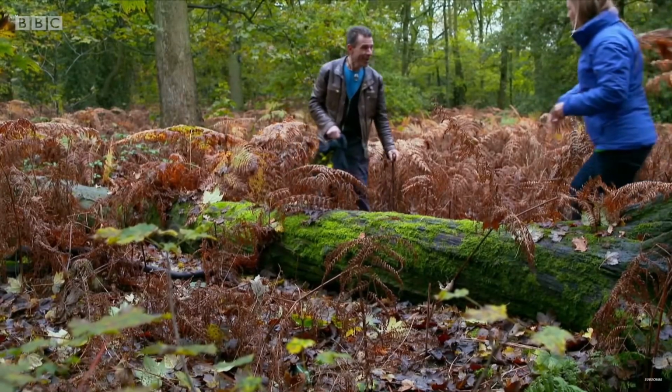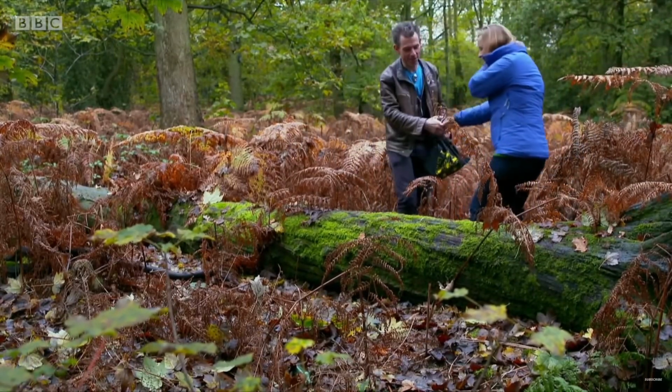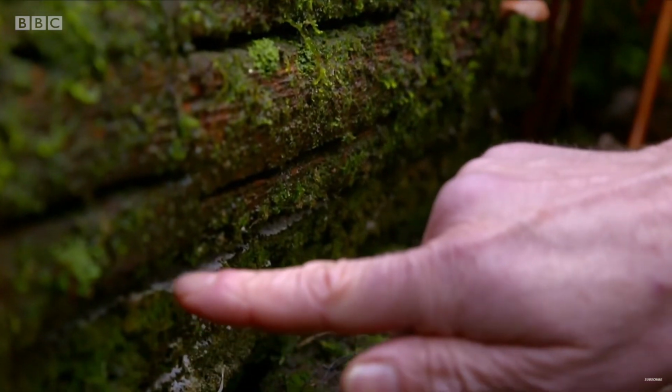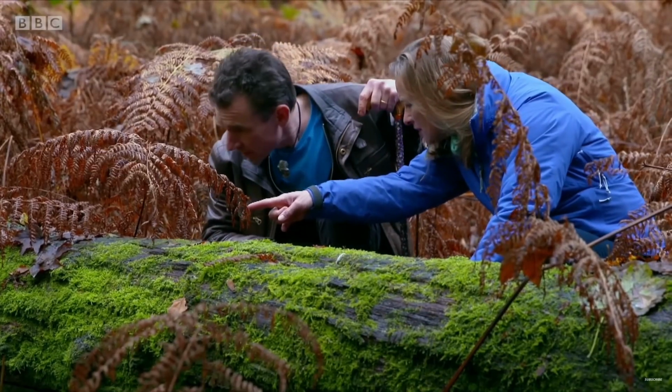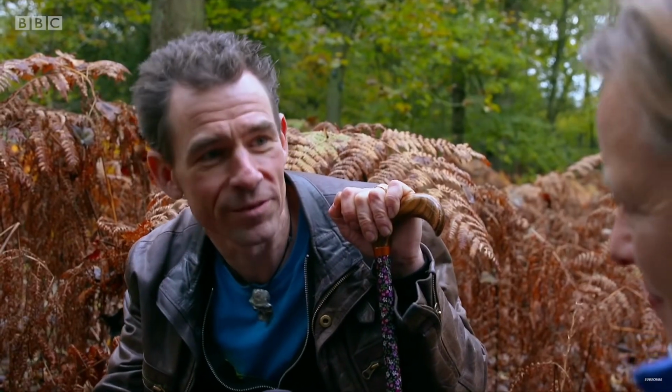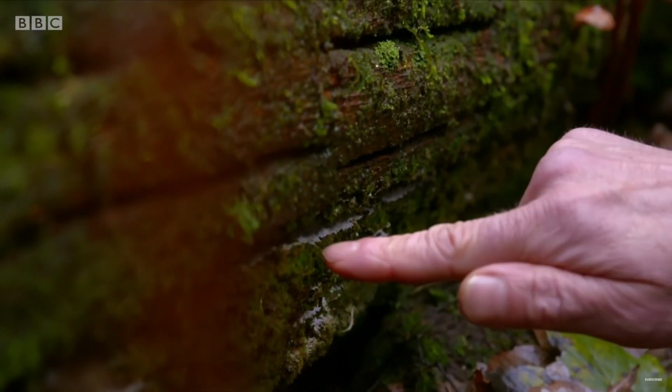Ian, hi. It's Miranda, nice to meet you. Good to see you. So how's the slime mould hunting going then? So there's a tiny little white trace down here. And that's a slime mould, is it? That's probably a slime mould, but you can never quite be sure unless you actually sit down and watch it and wait for it to move. Bearing in mind they move at a centimetre an hour.